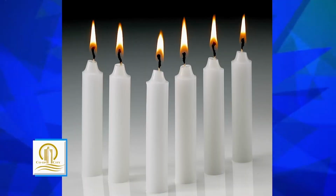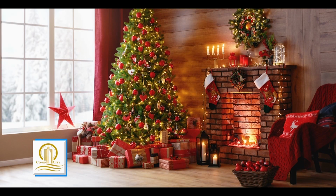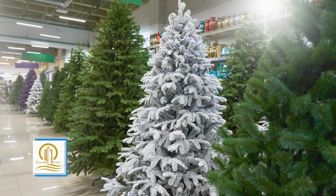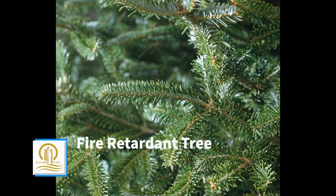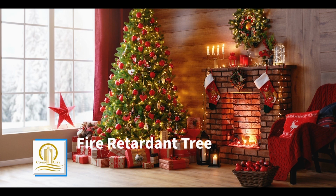So first, let's talk a little bit about the Christmas tree. Of course, as you know, we all have two options to buy Christmas trees. One would be an artificial tree, and the other would be a live, fresh tree. If you choose an artificial tree, I recommend that you make sure that the artificial tree is a fire retardant tree. Of course, the beauty of an artificial tree is that you don't have to water it. You just put it up and it's good to go.